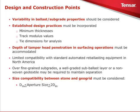Likewise, the strength of the ballast stone can vary quite a bit, and it's important to understand where you might be limited in terms of the quality of the ballast stone. There are also established design practices for many railroads that have to be incorporated. Many roads have minimum thicknesses, they have certain track modulus values depending on configuration, and in some cases they use fractions of the tie dimensions for analysis instead of the full cross-sectional area of the tie.